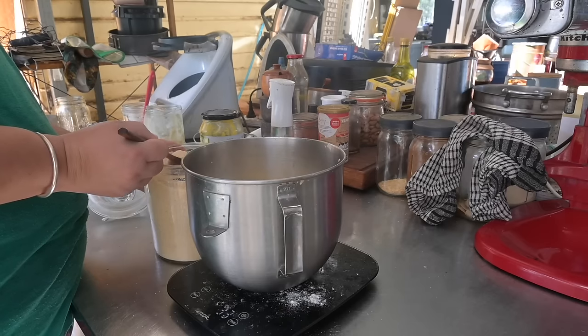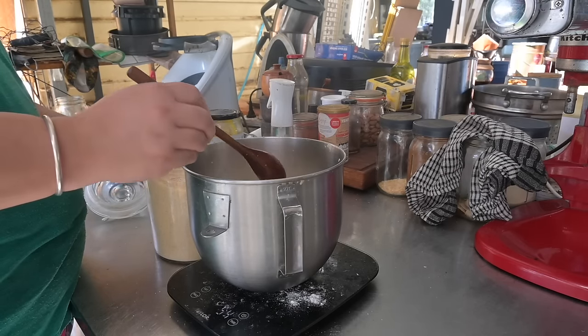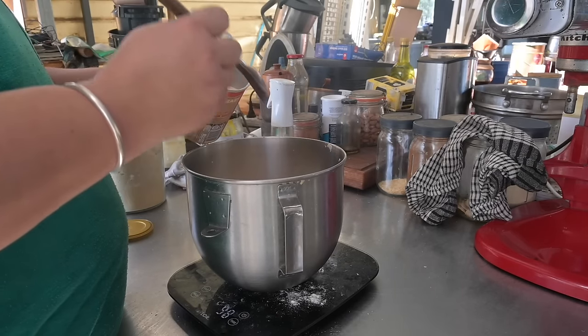But it's a fairly dense sort of dough, a very small tight crumb dough, which is nice, but it has those craggy bits, which is what people like. When you break them open, it has those sort of pockets where the butter and everything goes into them.